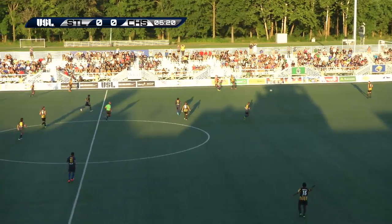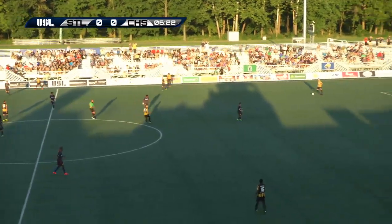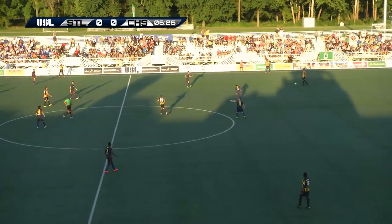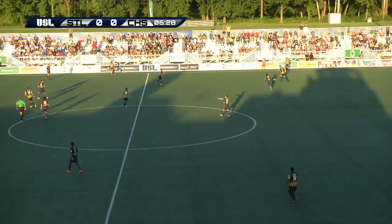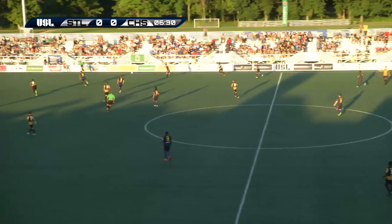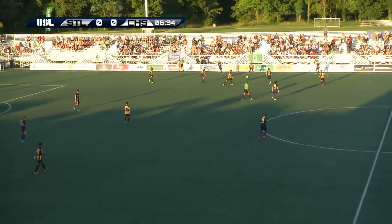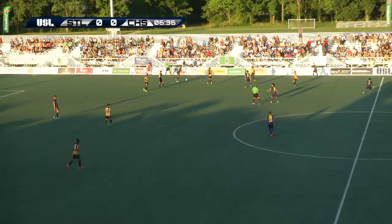Taylor Mueller on the right side, out of the back. St. Louis not applying a lot of pressure, but in really good shape through the field. You can see that they're kind of holding positions and forcing Charleston to make some decisions. Parker Marr takes over.